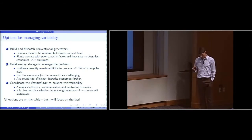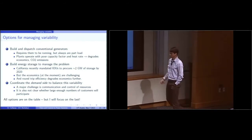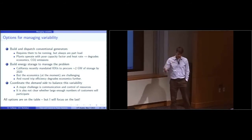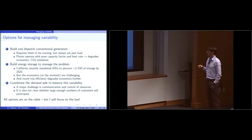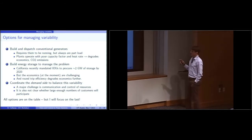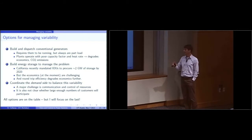Let's assume we have some variability, we need to balance it. One option is that we use, as the gentleman in the back suggested, a combined cycle turbine or a combustion turbine to ramp up and down. That requires operation at part load, poor heat rates, and worse capacity factor. So in general, more CO2 emissions, bad economics. So it's certainly doable, and it may be ultimately the best option, but there are others.